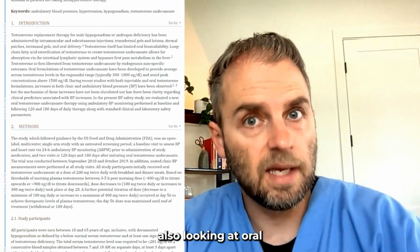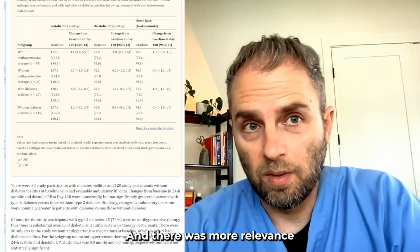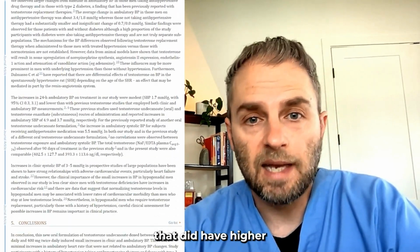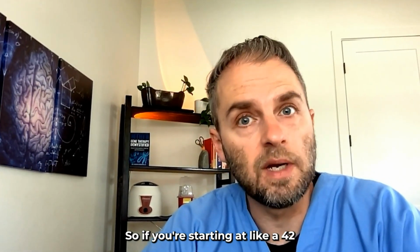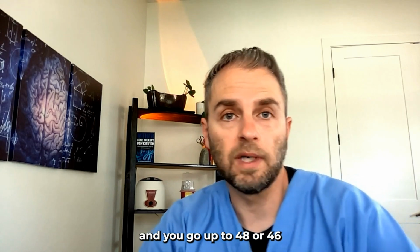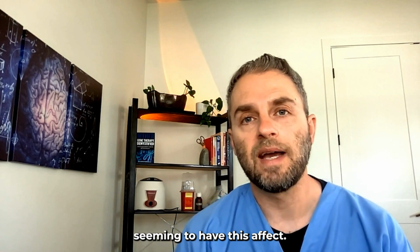Another study also looking at oral testosterone replacement therapy found a similar small increase in blood pressure that was observed after 4 months of treatment. And there was a more significant increase in those that did have higher hematocrit levels, those that had hematocrit levels rising by more than 6%. So if you're starting at like a 42 and you go up to 48, or 46 and go up to 52, that's kind of the range or the significant change that seemed to have this effect.